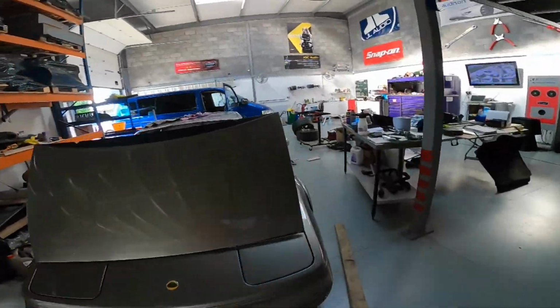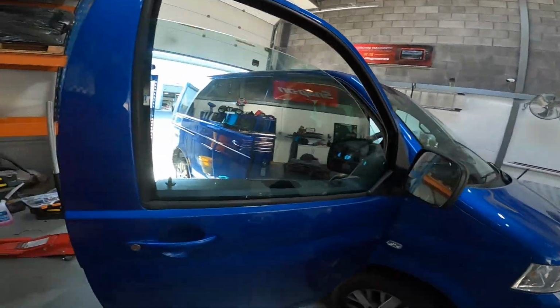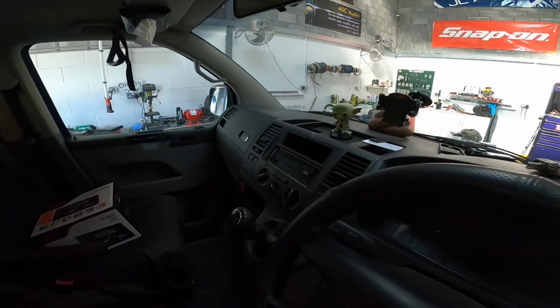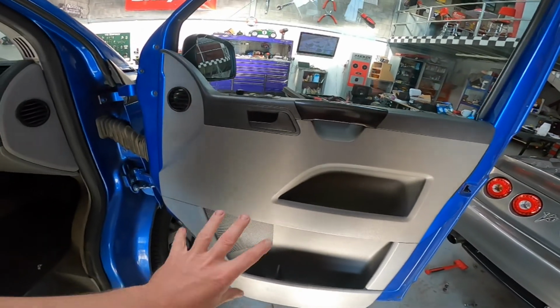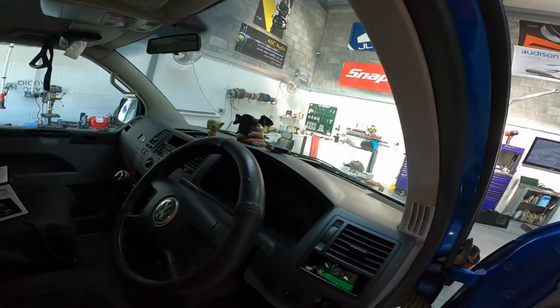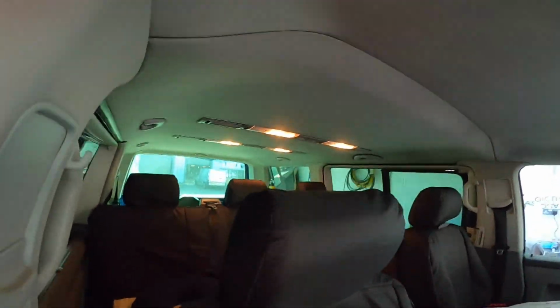First job's come in. We have a Volkswagen T5. This one has a blown speaker in the door, blown speaker in that door, tweeter works, and it has a Sony head unit from 1929. So we're going to put in a JVC, sound dead in the front doors, a set of Hertz components, mid-range in there, tweeter I'm going to cut into the door here, disconnect those ones there, make everything look all nice and lovely. Oh, I tell a lie, it's a Caravelle, it's got seats in the back.